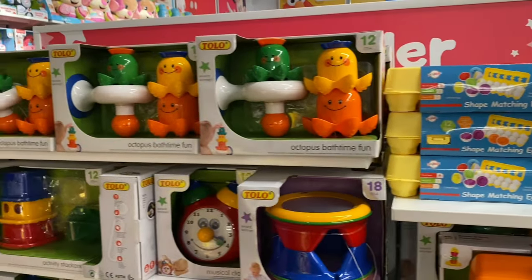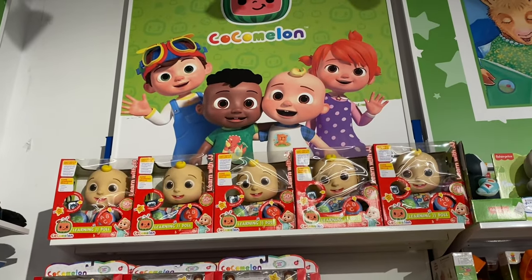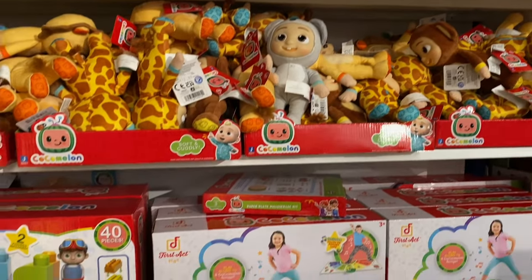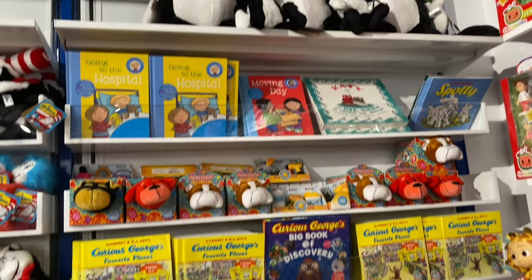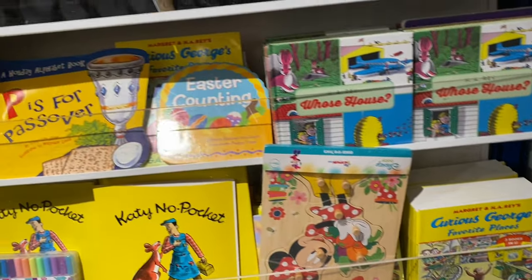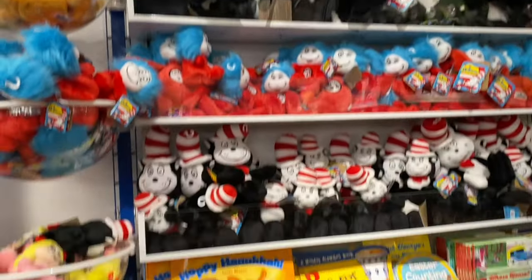More baby toys here. You got a little teapot. You got Coco Melon, another popular show for little kids. You got them all. You got it all here. A little train set there. You got all the friends, the little action figures or whatever you want to call them, little toys. You got Curious George here. You got Paw Patrol. Babysitter books, all these books right here. Look at that. The Cat in the Hat. You got a sheep up there. A little Bo Peep.